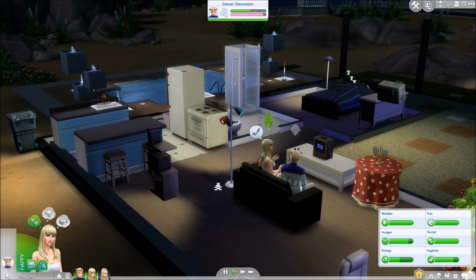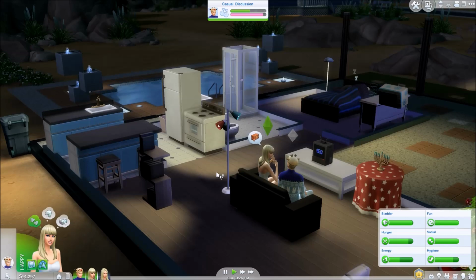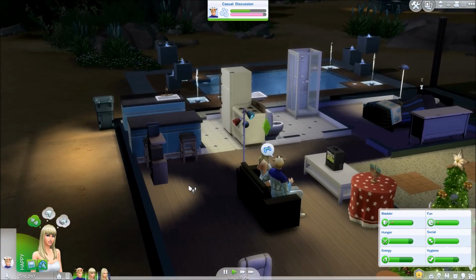Gardening interactions such as research gardening, fertilize, and splice unlock at earlier levels. And there's more drinks available at level 1 mixology. For example, you can make angry, flirty, or focused emotional drinks, which is nice because I think you pretty much were stuck with juice on the rocks at level 1.